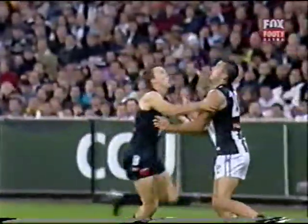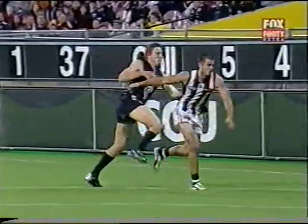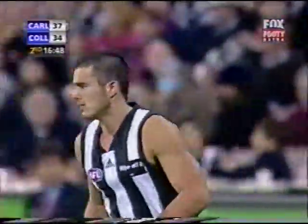And I think he's unlucky there. Well, you can't do that. That is what you can't do. Yeah, that's the rules. Yep. That's the rules. Once you take your eyes off the ball, Derm. Tarrant gets the goal. Magpies lead.